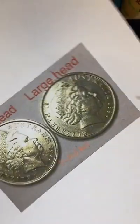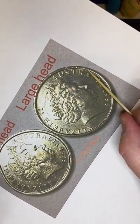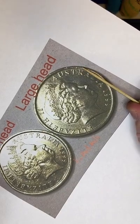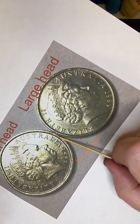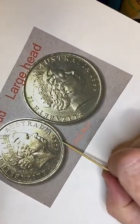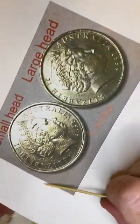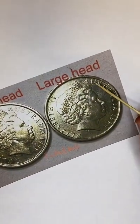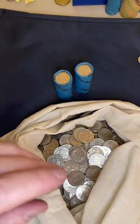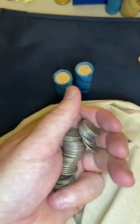To tell the difference, the easiest way is looking at the words. This is a large head, and the words are really close to the rim. See, the words are pushed up really close to the rim. As opposed to the small head, the words are a little bit further away from the rim. So there's a bit more daylight between the words and the rim, and the numbers. So over here, everything's pushed close to the rim, and same with Elizabeth on this side. Compared to this one over here, there's a bit more space. So that's how you tell the difference between a large head and a small head. You're looking at the words and how close it is to the rim. So yeah, that listing, I think that one sold for $20 for those two 10-cent coins. So 20 cents for $20 is pretty good.